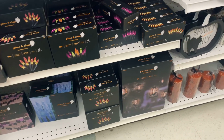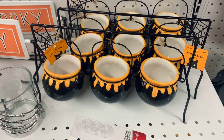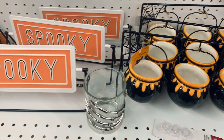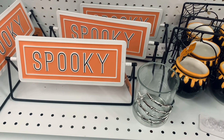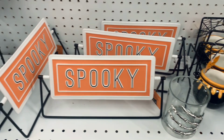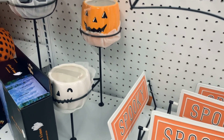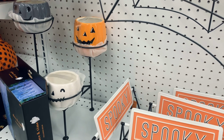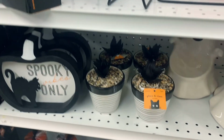They've got the purple, green, and orange lights. I love these little bubbly cauldron tea light things. You could probably even put dips in there if you really wanted to, but I'm thinking tea lights. Either that or I'm just real hungry. This little flippity dippity spooky sign, and then this trio of jack-o'-lanterns that you would put tea lights in as well. Very cute. Very cute.